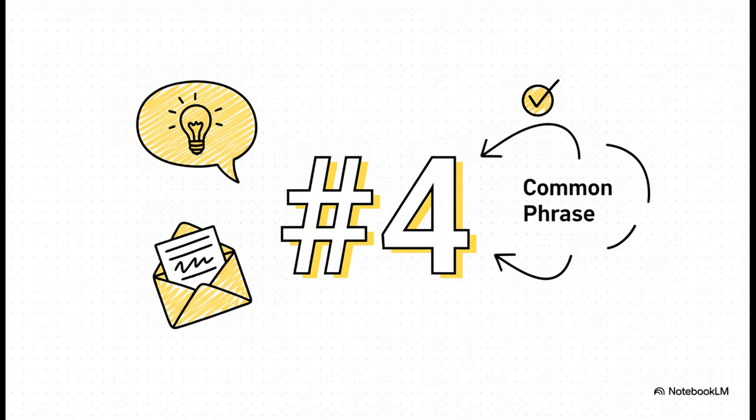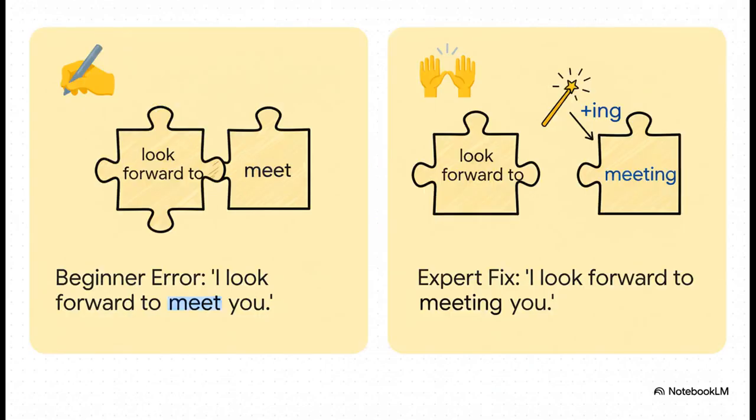This one is about a phrase that is super popular, and you're going to see it in emails, hear it in meetings, it's everywhere. So the beginner error is, I look forward to meet you. But the expert fix, the one that's going to make you sound totally fluent, is adding that little ing to the end, meeting. It seems like a tiny detail, but it makes a world of difference.